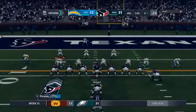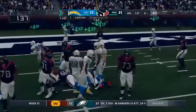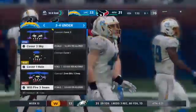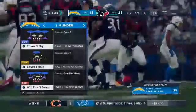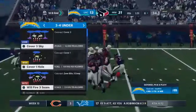3rd and inches, and they've got some extra beef up front. 3 tight ends. And he's got the first down as he gets it to the 8. Just a gain of a yard, but it's going to set him up for the 1st and goal. 1st and goal at the 8-yard line.